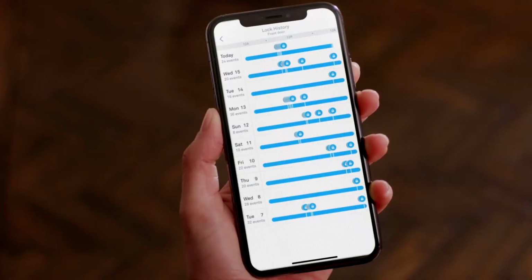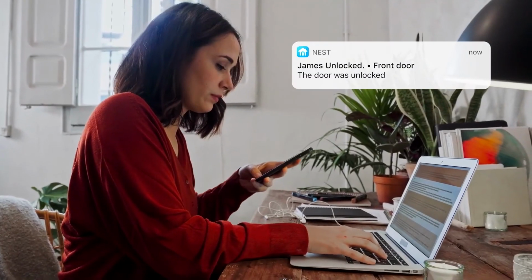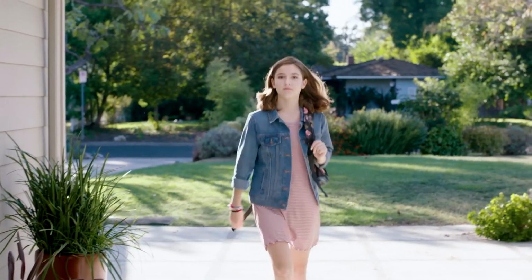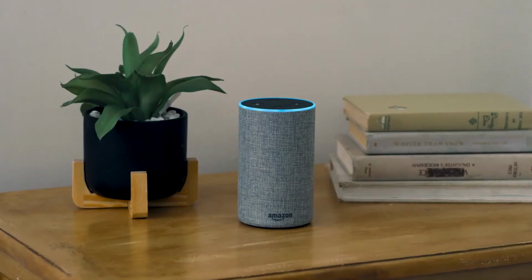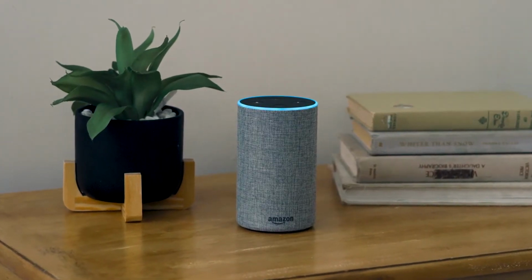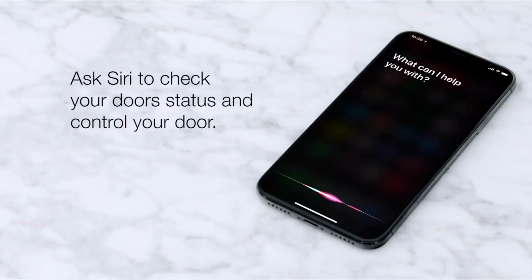Track your door's activity so you know who comes and goes. Set alerts that matter to you, like getting alerted when your son arrives home. For total peace of mind, some locks let you check if your door is both closed and locked. You can also use your voice assistants like Amazon Alexa, Google Assistant, and Siri to check your door status and control your door.